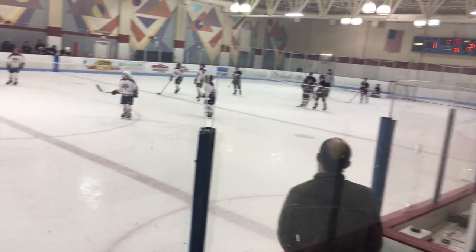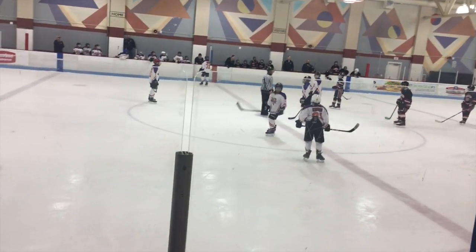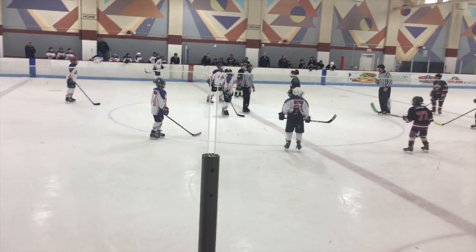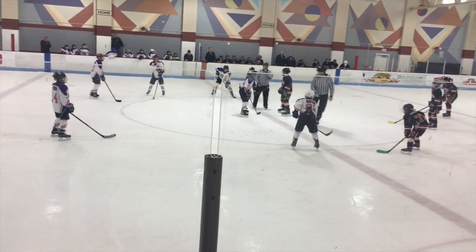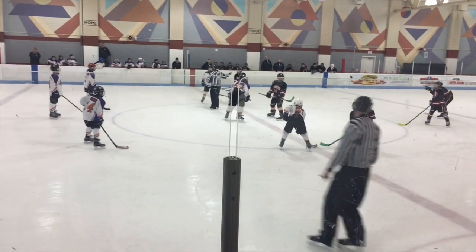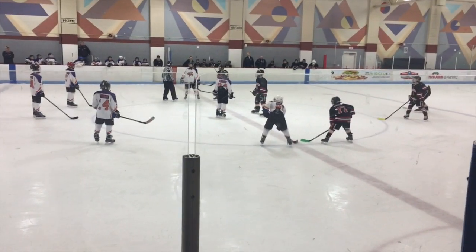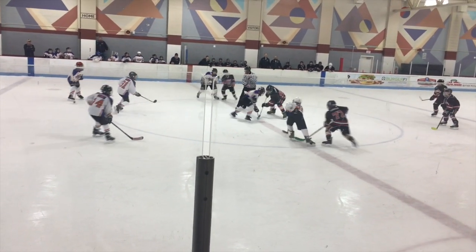Not sure what's going on here, but it looks like the puck is coming all the way back out to center ice. Not sure what happened there. Looked like a shot and a save made by Wheeler. The whistle goes dead, but now the puck's coming all the way back out to neutral ice. The Thunder have pulled their goaltender, so they've got an extra attacker.